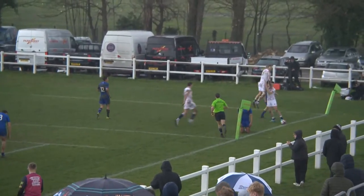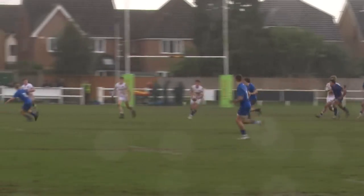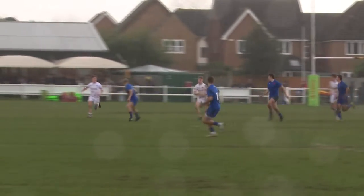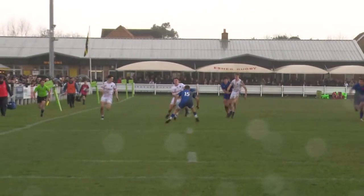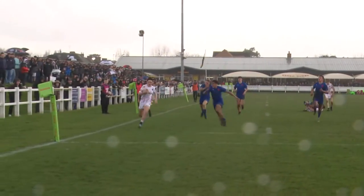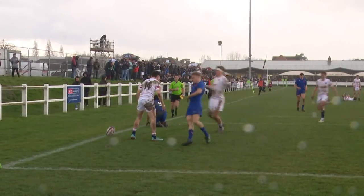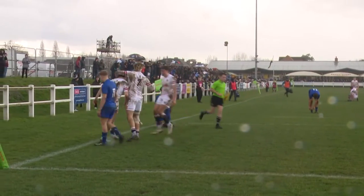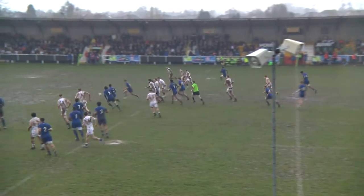Very similar to that second try from England. It's the basics done really well. It's superb handling from Taylor, and just using Bradshaw, who steps on that outside edge and attracts two defenders, which leaves a 2-on-1 for Connor Byrne and Tom Humphries. Those two have played a lot of rugby with each other over the past 12-18 months, which meant that they could link up really nicely.